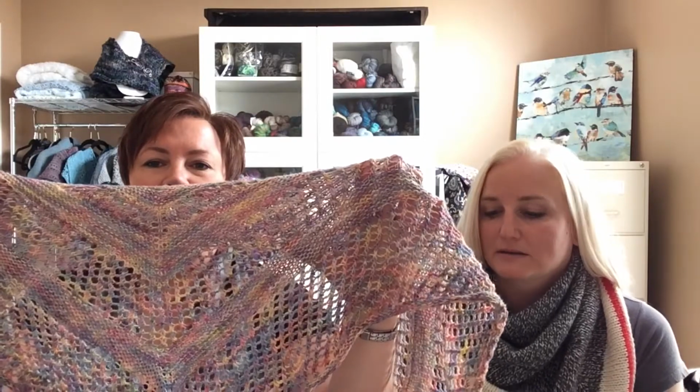So, Dyed by Lindsay. I was just going to say, I bought her yarn before, and this is my Raina shawl that I made with one of her yarns. The first skein I ever bought. It's very nice yarn. Thank you, Lindsay.